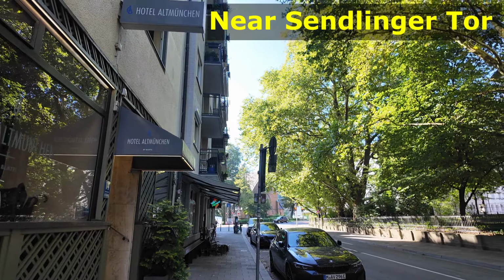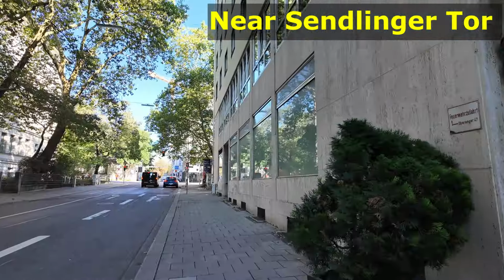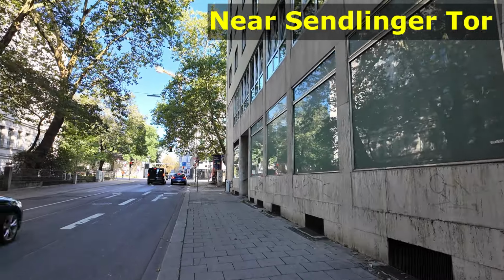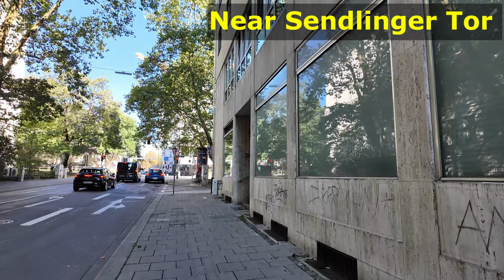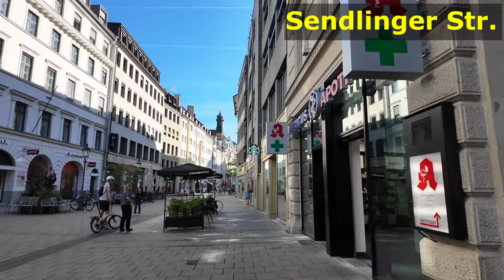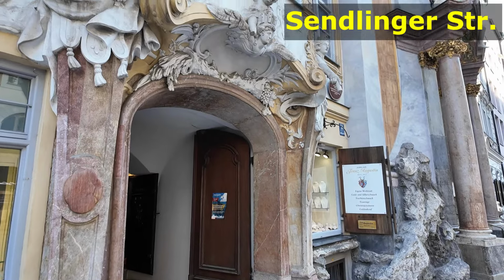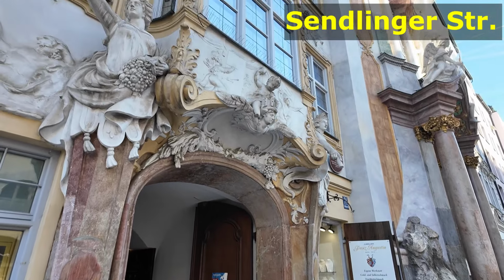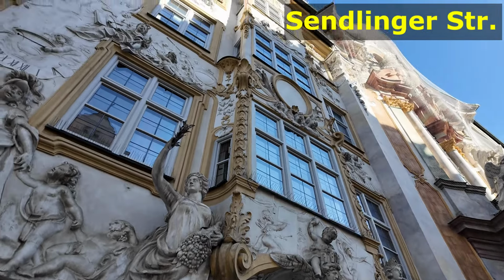Well, here we are in the morning time and we're going to go for a little wander through Munich. So I think we're going to go back to Marienplatz and have a look at what it looks like in the daytime. I do like these kind of ornate facades.